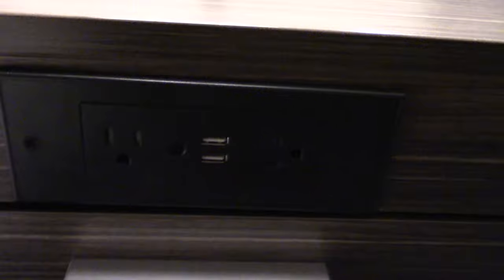So we have the light here that's bedside, and the nightstand, and again, two more USBs, two more three-prong outlets. Keep that total running. Let me know in the comments what the total is that you come up with. I'm gonna stop counting for you. Now it's up to you.